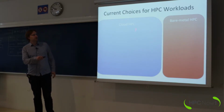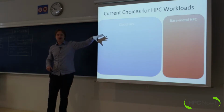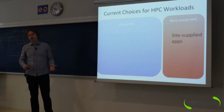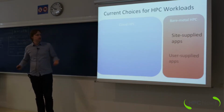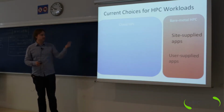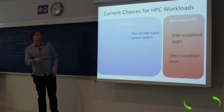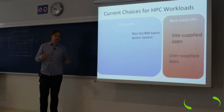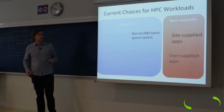So current choices for HPC workloads, basically, if you start looking more deeply at the use case. So here we have the bare metal HPC and cloud HPC, and these are not the market share or anything. I just made this bigger because there's a bunch of different small use cases here. So for bare metal HPC, we have our site-supplied applications that our application specialists build, and then the user-supplied applications which they compile on our systems or bring themselves, and the commercial applications. Well, we use Slurm, so, yeah, everyone should use it. If some application has its workflow very deeply tied into some non-Slurm batch system, whether it's LSF or SGE or something, you might be happier just to run the different batch job system in the cloud.